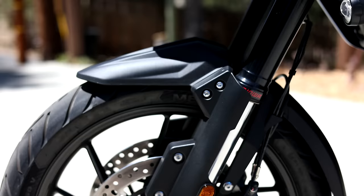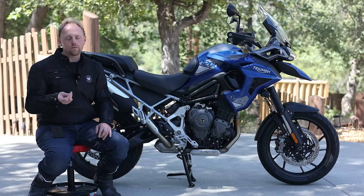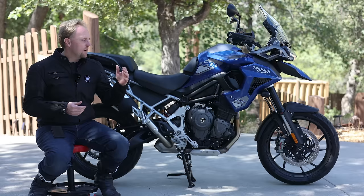Another thing I really like about this bike is the range of adjustment with the Showa electronic suspension. Unlike the BMW GS models, and this is something I've complained about in my review of those bikes after having owned them, with this you get much finer control over the damping. So you have like 9 levels of damping you can choose from.